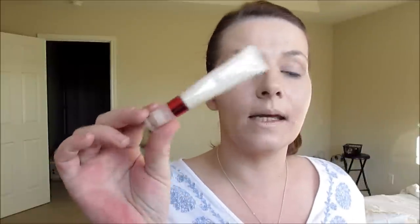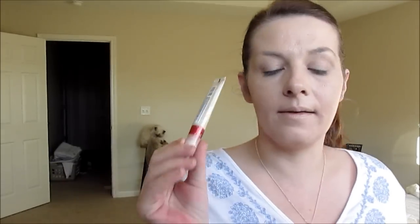Again, you might want to set this with powder if you get shiny in your T-zone. Yes, I really, really am impressed with this. Now the concealer, be careful, as I said, not to put too much on or it will get into those fine lines. See, it's not too bad. It's not sinking in too bad. I definitely recommend this, but don't use too much. That's where a lot of people are getting in trouble with this.